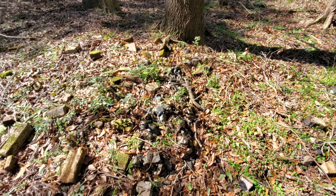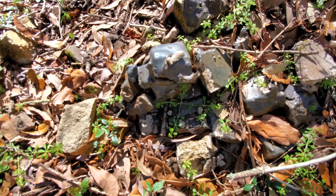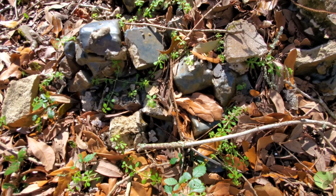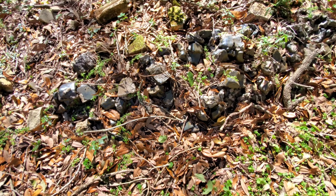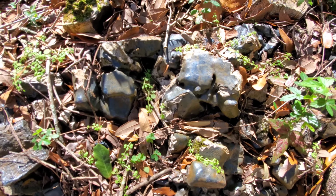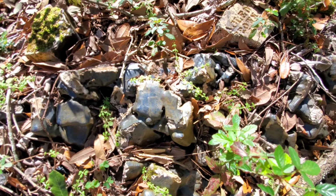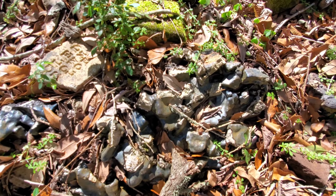Now check this out. There's this group of bricks here and they look like they're melted, and I'm not sure if this is something that has been poured on top of these bricks and melted on it, or if the bricks themselves have melted or what. It's hard to figure out what is going on with these bricks.